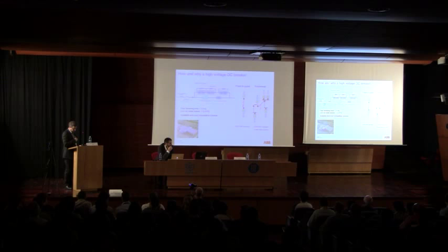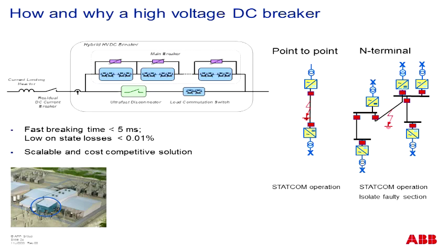And we are using half bridge converter cells. So if we have a fault on the DC side, we need to disconnect. But if we are using a DC breaker on the DC side, then we can continue the operation and have reactive power compensation even if the DC cable or overhead lines have a short circuit or a ground fault.